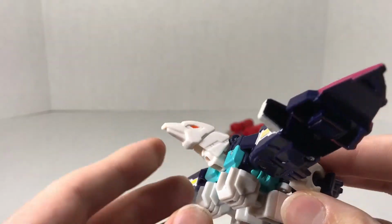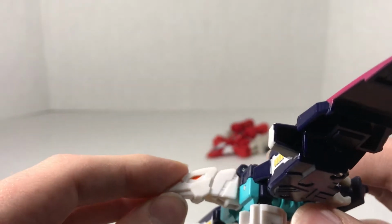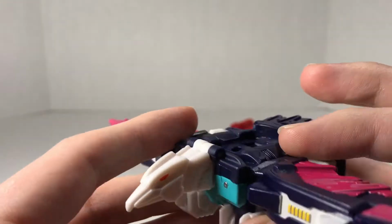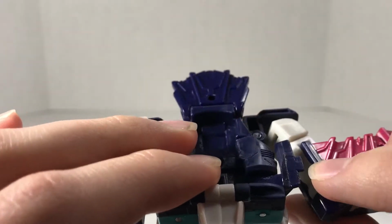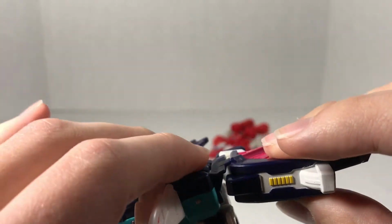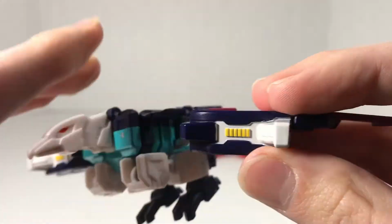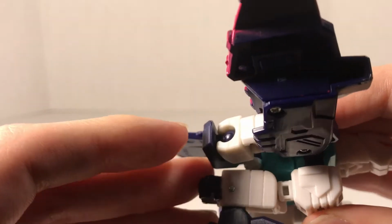He is a beast, so he does have articulation, though it's pretty limited. You can get the head to go up and down if you reveal the robot mode head right there. If you detach the wings from the legs where they're connected, you can get the wings to bend up and down a bit. But the main point of articulation is on the end right here with this hinge, but the wing cannot go down, so you can't really get him to pose the wings.